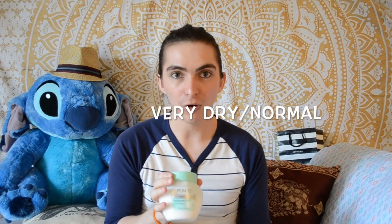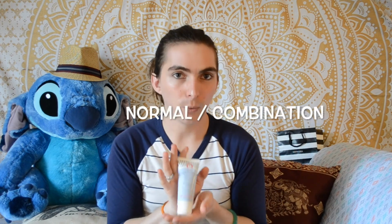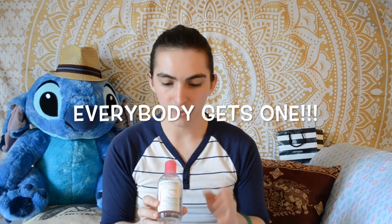Cold cream. Cold creams, great for very dry to normal skin. Cleansing oils, dry to normal, but really all skin types can use cleansing oils. Cleansing milks are for dry to normal. Your everyday cleanser that we're used to is for normal to combination. Your pumps and your foam cleansers are for normal to oily. And then the micellar water, the gift from the goddesses themselves, is great for all skin types, all genders, and you can use them multiple times a day.